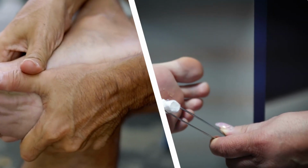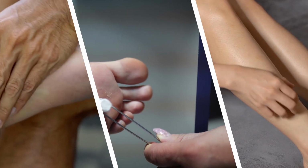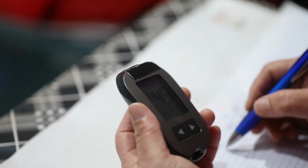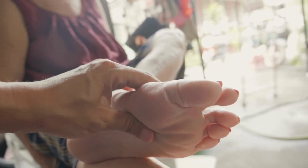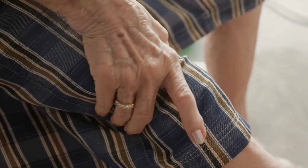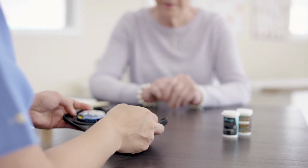Let's unveil 7 warning signs that highlight the intertwined relationship between diabetes and poor circulation, ensuring you're always a step ahead in your health journey. Number 1. Cold feet or hands. Cold feet or hands aren't merely a fleeting discomfort. They can signal deeper circulatory challenges, especially in those living with diabetes.